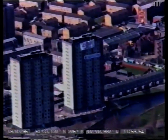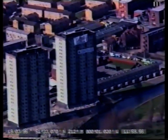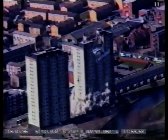And this led to another party, as rehoused tower block residents watched with joy.